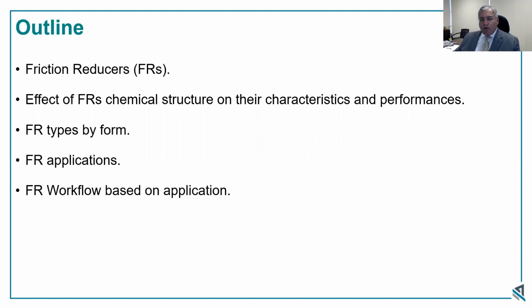There are several types of FRs that come in various forms, and we've covered that. And then the functionality that we will go through to determine the type of FR needed for the specific application. And most importantly, what we want to cover here is the FR workflow based on the application. I think we have a nice little workflow that helps everybody to evaluate these FRs, whether we're doing self-sourcing or other types of evaluations of the FRs on the market today.